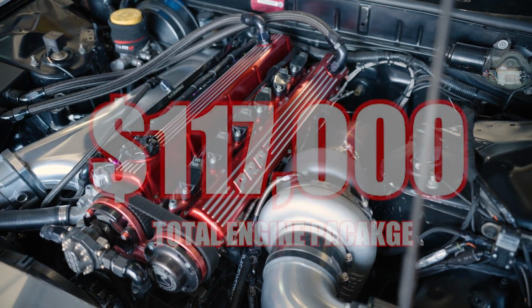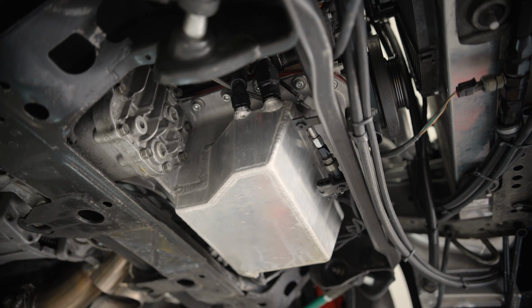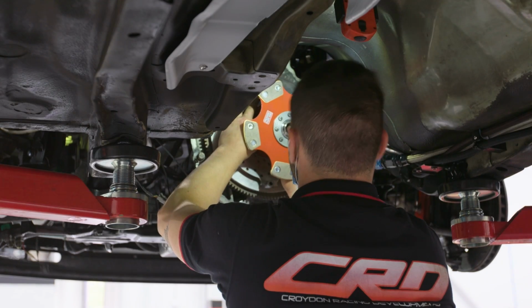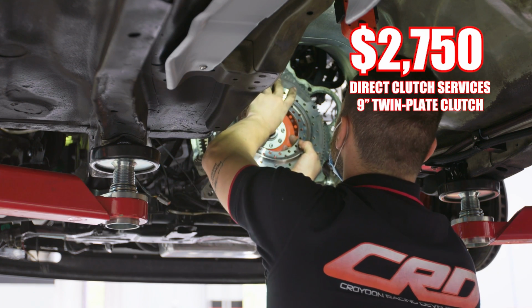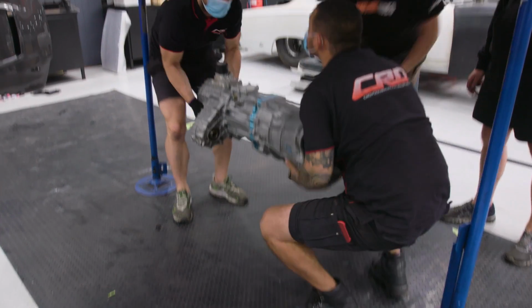Now, the drivetrain to hold 1,000 horsepower. You already have the front LSD, but best to factor in at least a freshen up of the rear LSD. A direct clutch services 9-inch twin plate clutch, and the most important part of a big power GT-R build, a transmission to hold the power.